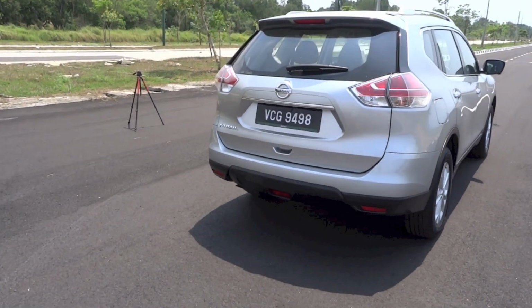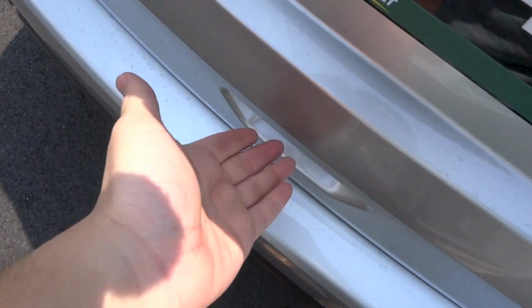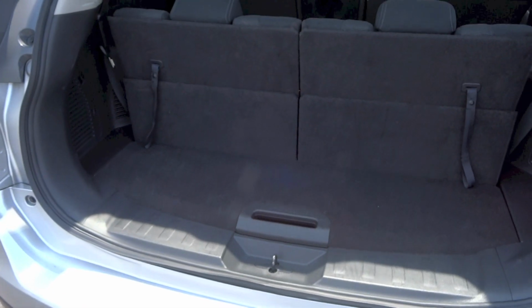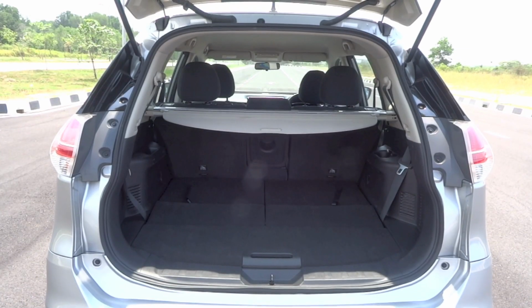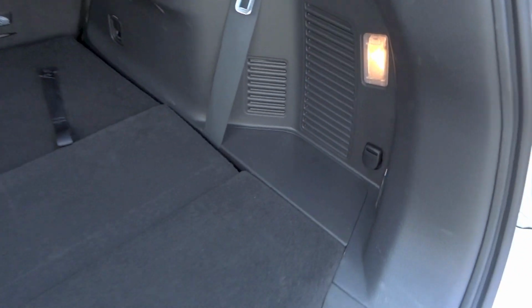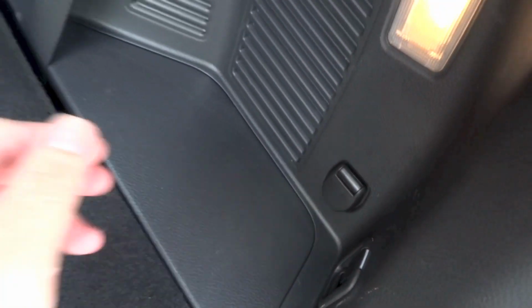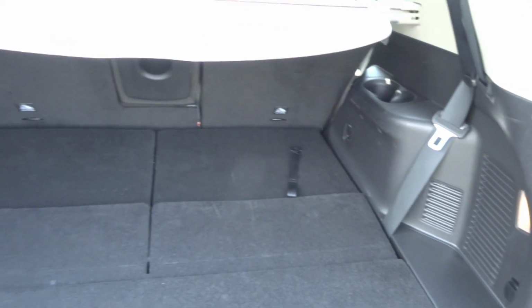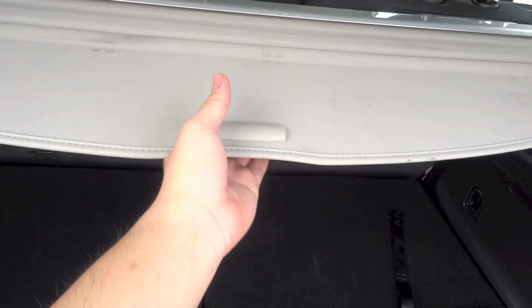To open up the rear hatch, go towards the rear hatch itself and locate a touchpad beneath this portion right here. Boot space in the X-Trail with all the seats in place is 135 litres. Fold down the third row seats by using the straps on the third row seat backs and the boot space becomes 550 litres. With all the rear seats folded, 1520 litres is the boot space.